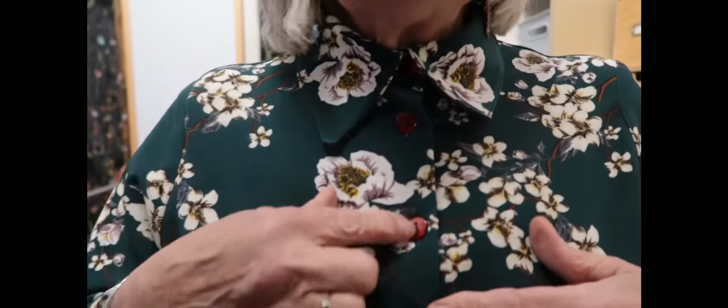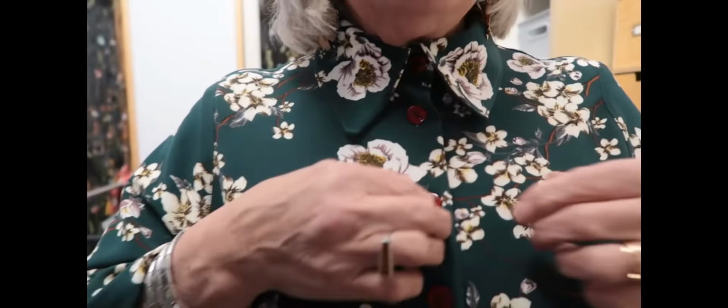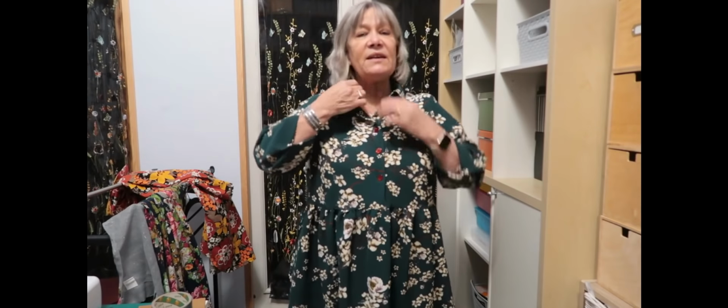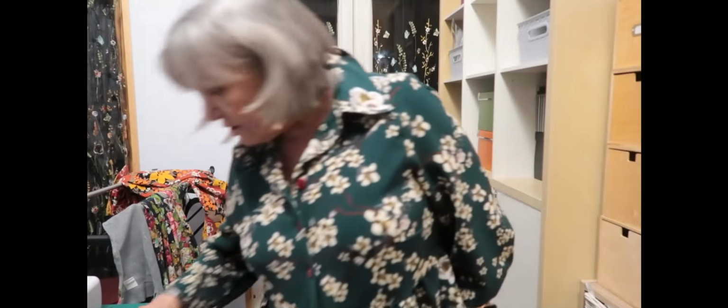And I'm just using what I've got, so I didn't have any buttons, and there's not really any red in here, but I made red buttons. I did red buttons there. I can wear it with it open or shut. Let's see if I'll open it up a bit to let you see. This is it open. How does she have it? She has it shut, but I could have it open if I wanted it to.